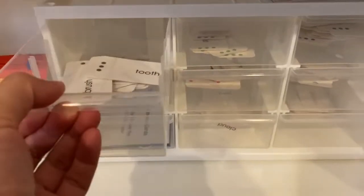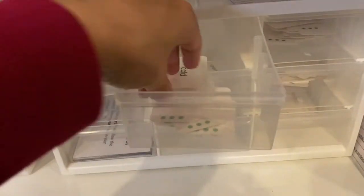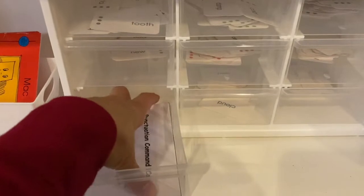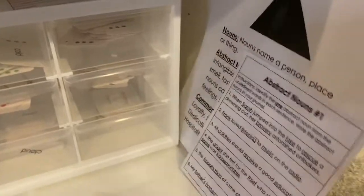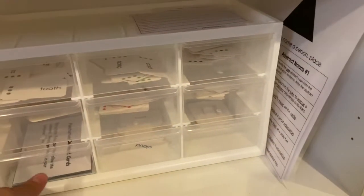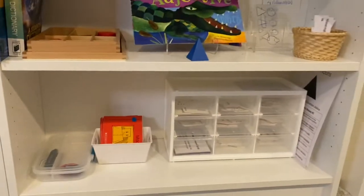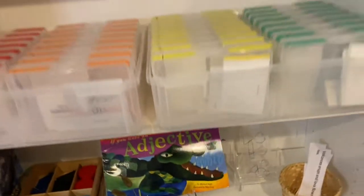Within these drawers, we have sort of compound words. They're all different types of parts of speech. I think these are synonyms and antonyms, homonyms, all sorts of things like that. Down here we have some punctuation command cards, which Henry is also using. And then we have some more work, abstract nouns from last week, and we'll add to this language material as we go through the parts of speech again, most of which is a review for Henry, but we're just taking these first few months of school to review and really solidify those things in his mind.